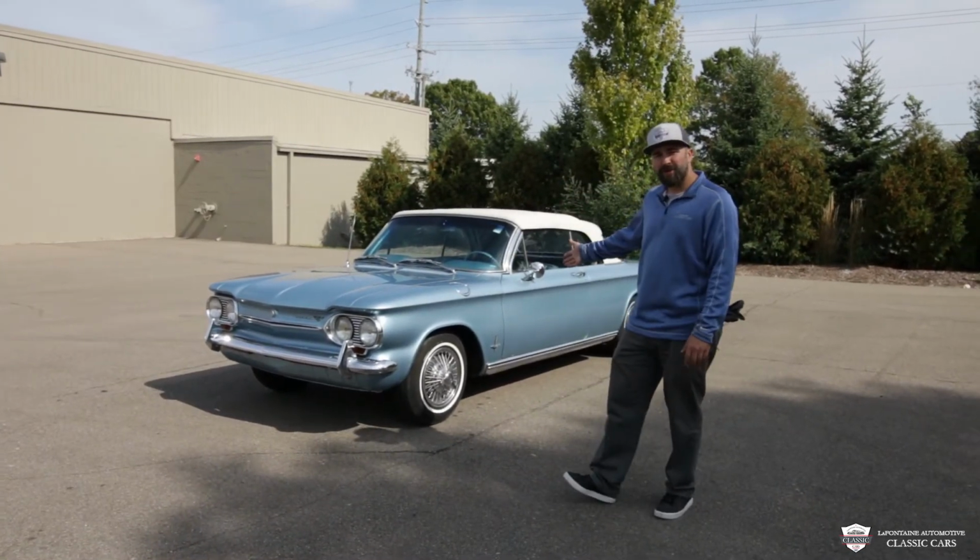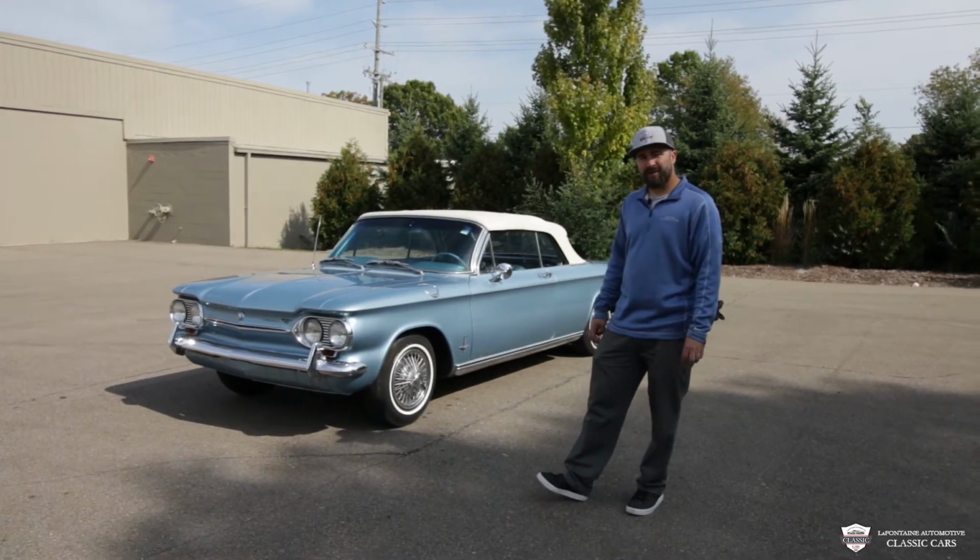This is a 1963 Corvair convertible with just under 50,000 miles.